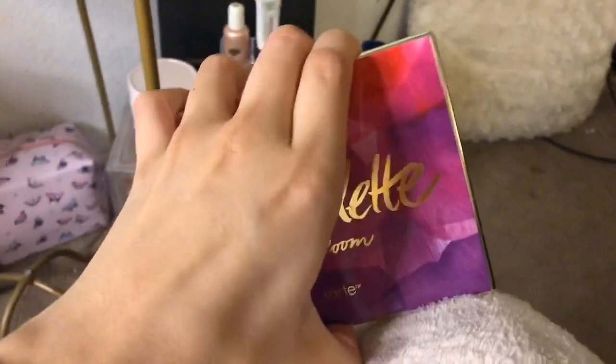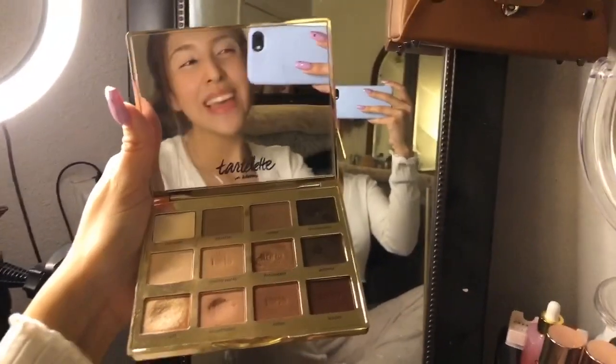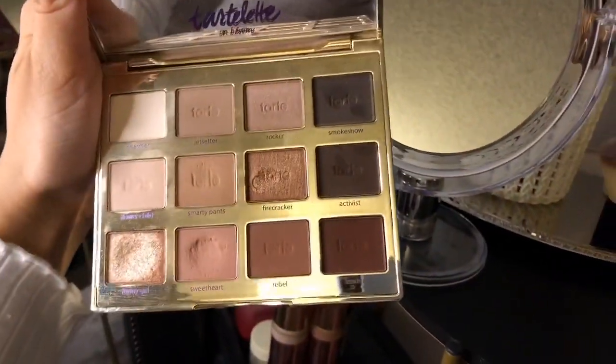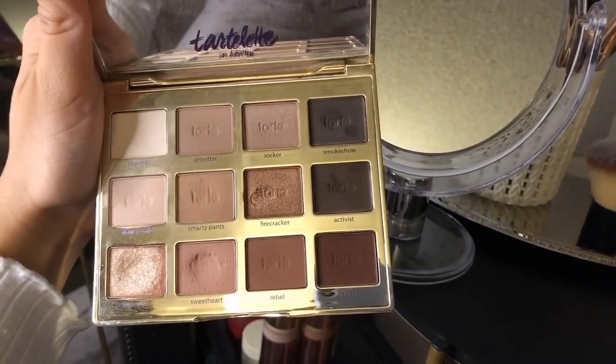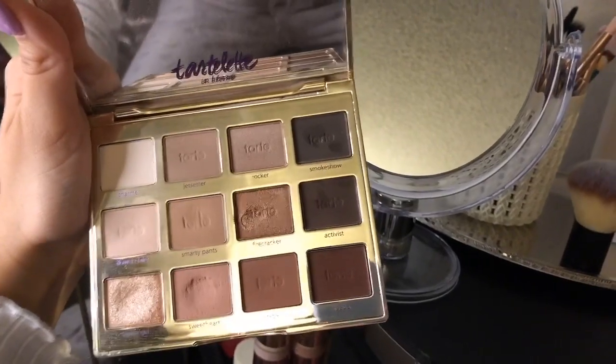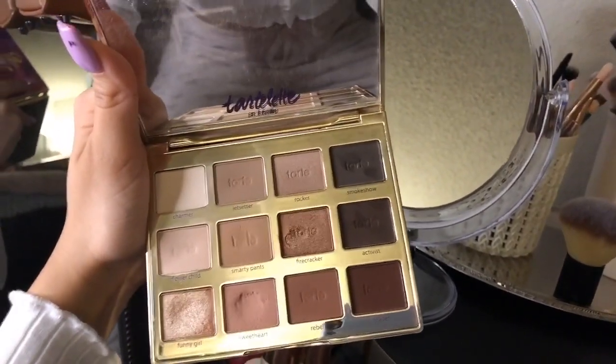I will try to open it. You can even see me in the packaging, but this is what it looks like. I'll try and show you in the light. It is kind of dark down in the right corner, but it's nothing too bad. I've used this a couple of times before, and it is a very, very nice eyeshadow palette.